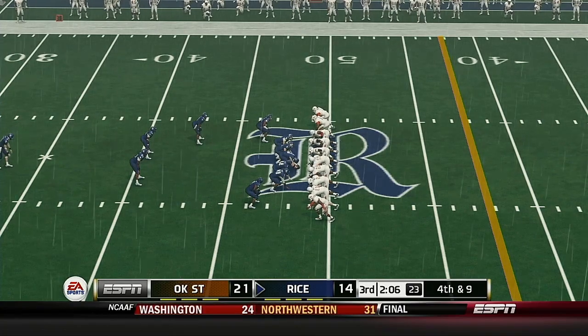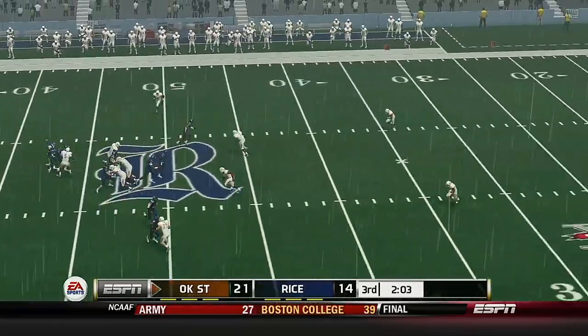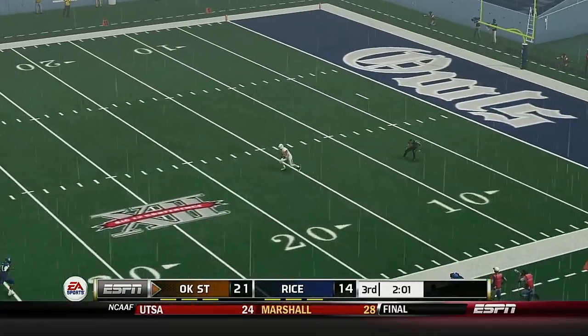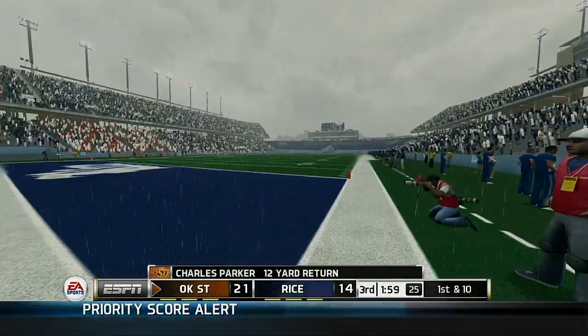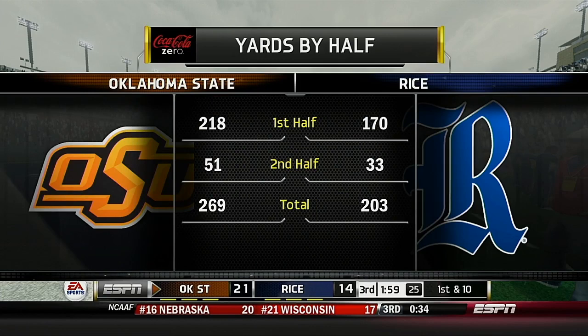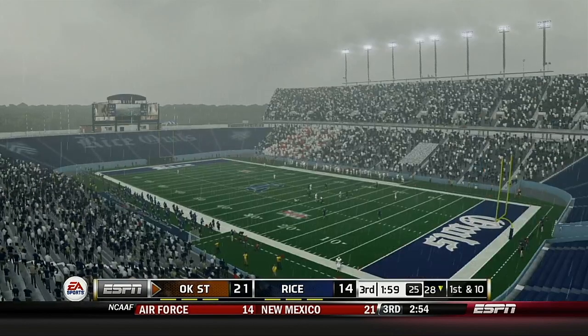They've got 10 guys up. It looks like they're going to try to block this one. And down he goes at the 28-yard line. Rice is not going to back down from anybody, Herbie, I guess, at least not today. No, not today. They've played with a chip on their shoulder. They've stood toe-to-toe with the big boys, and I don't think they're finished yet.